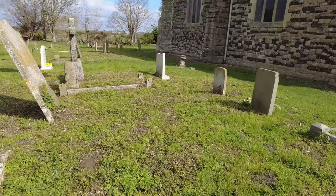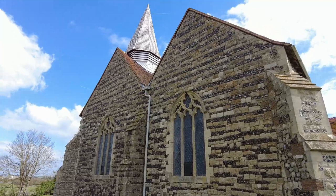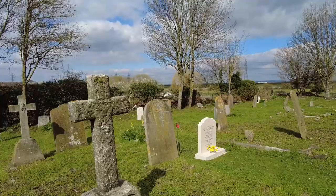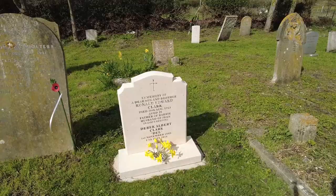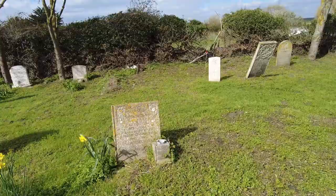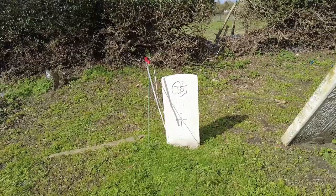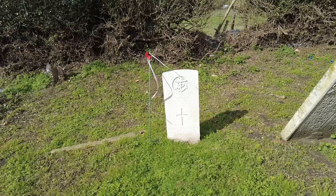And that's the back end of the church. You see the spire up there with wood clad shingle. Beautiful. Got another war grave down here. We'll have a quick look while we're here. Can't really make that out. It's started to wear. Something Forburn.